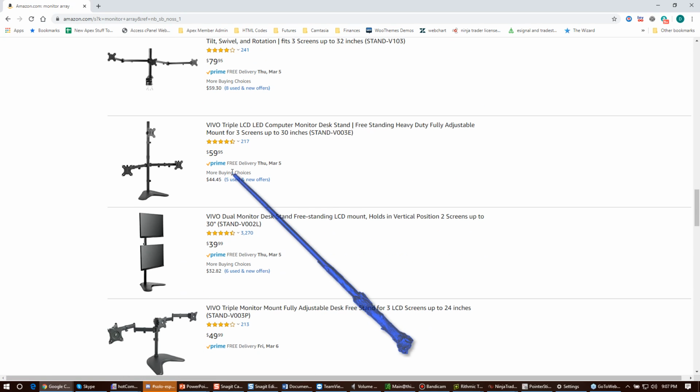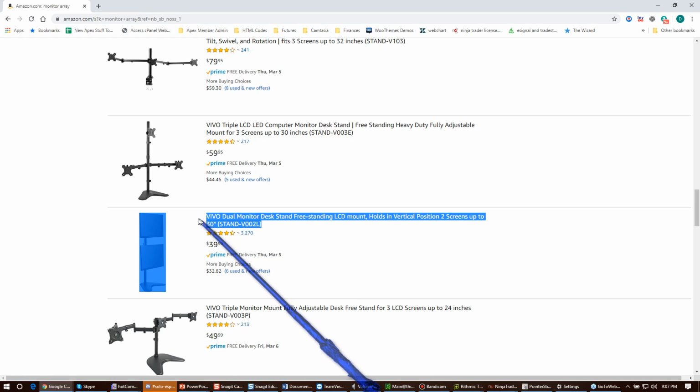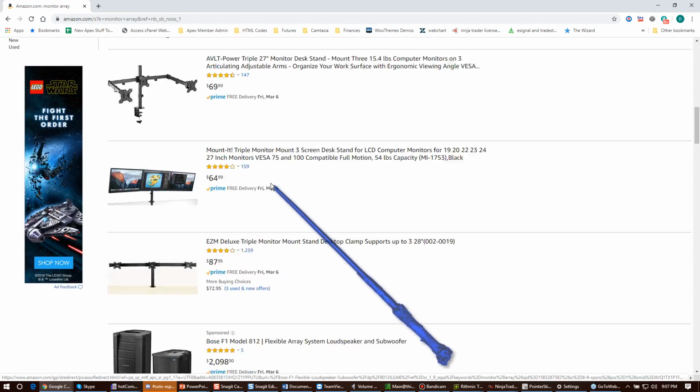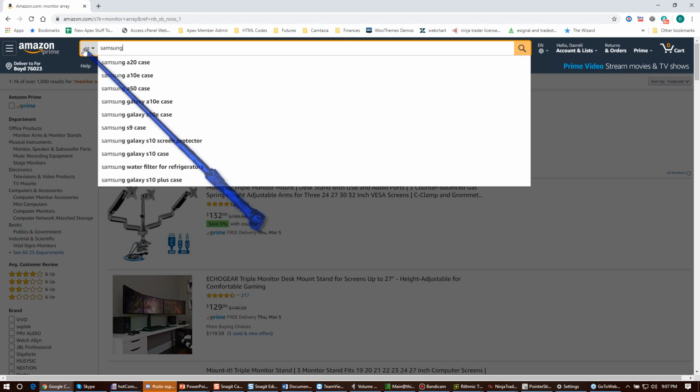That's just a basic recommendation. Oh, actually, this is the one I have, the Vivo one, because it has that base right there. So this is the exact one I have, the Vivo Dual Monitor Desk Stand. So if you want to look that up on Amazon, free delivery, be here Thursday. But anyways, check that out. The monitors that I like using, and I'm just showing you what I like. I'm not telling you what you have to have, okay? And we're going to get into your computer here in a second.